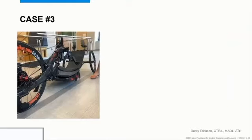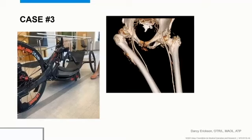He's ranked nationally and internationally as a hand cyclist. And so we were checking his bike. We were doing everything, the whole kitchen sink was going with him. So we ended up ordering an MRI and a 3D image MRI.